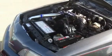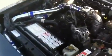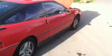And I just started surfing cars on Craigslist in Lewiston, and I live in Spokane, Washington. Came across an ad for a 1989 Ford Probe GT Turbo. So I took those wheels out there and they did the trade right then and there.